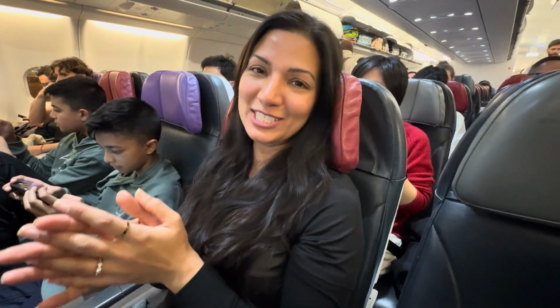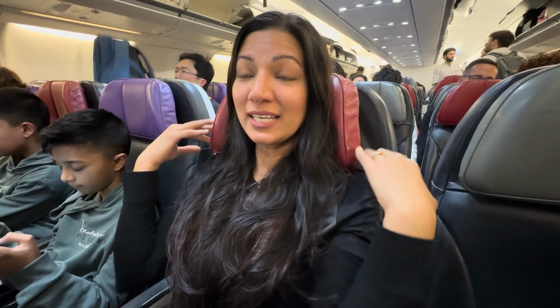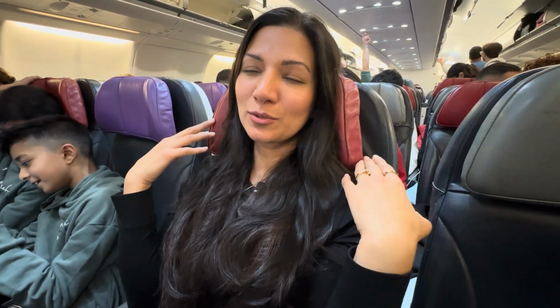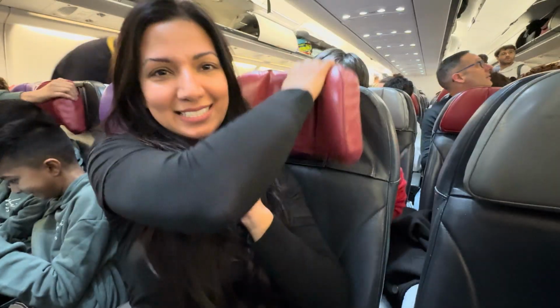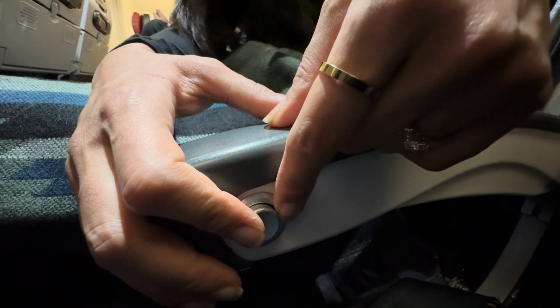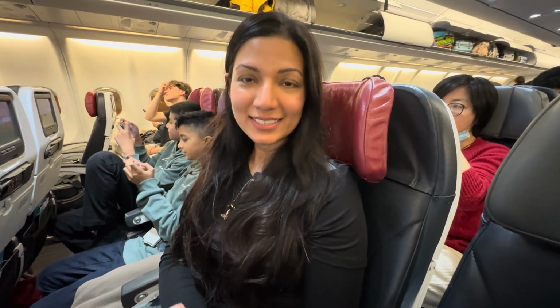I have already mentioned this about 1,000,000 times. I love having a good headrest, and this one is really nice. It falls right on your shoulders. It's really tight and just enough space for your head to be straight while you're sleeping. Yes, it does go up and down, so this is perfect. Your control for the recline. Yeah, it was actually shocking on our flight here.